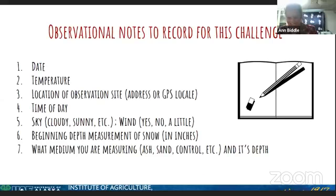It'd be amazing. And then today we're going to do our beginning depth, because we're starting it today and we're using inches. This is important, that you use the same unit of measurement throughout, and then what you're measuring. So maybe we should talk a little bit about exactly what the experiment is? Yeah, I think that sounds fun.